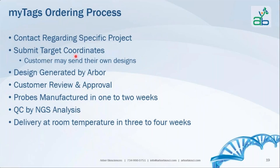When you submit the target coordinates, we work with you, the bioinformatics team, and we'll design your probe set. Once you've reviewed the probe set and approved it, the manufacturing of the probes takes about 1 to 2 weeks. We follow that up with quality control using next generation sequencing analysis, and we will deliver these custom designed, custom made probes to you at room temperature inside of 3 to 4 weeks.